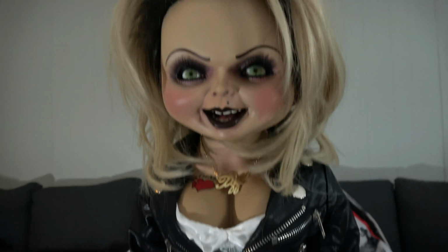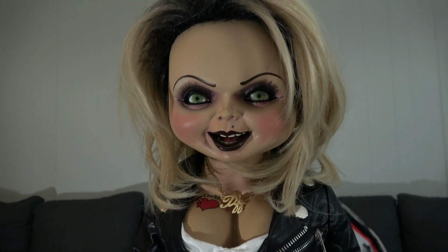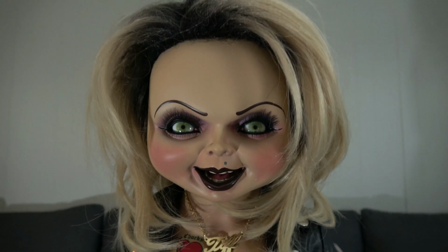But like I said, I am very impressed with this replica. NECA has completely knocked it out of the park, and I cannot wait until Chucky comes in. I have a feeling that the Tiffany doll is going to end up looking better than the Chucky doll, but we'll find out in a couple weeks.